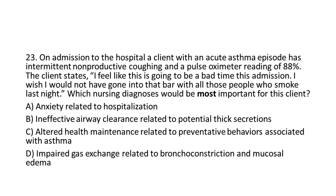A. Anxiety related to hospitalization. B. Ineffective airway clearance related to potential thick secretions. C. Altered health maintenance related to preventative behaviors associated with asthma. D. Impaired gas exchange related to bronchoconstriction and mucosal edema.